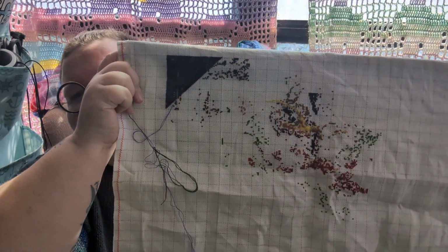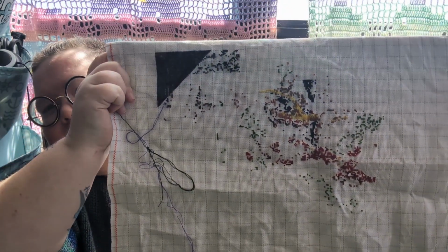So the next update is a bit of a sad one. I want some F's in chat. This is a UFO. This project will not be finished. I'm not going to frog it. I don't know exactly what I'm going to do with the fabric, but it will not be finished. And this is Tangled Garden. So F's in chat for Tangled Garden.